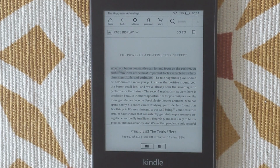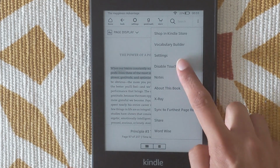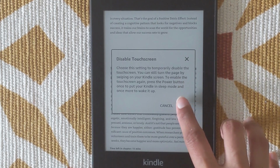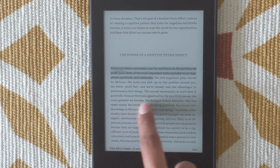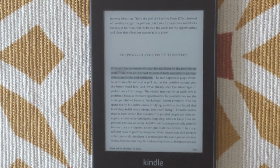The 5th feature that I really like is the fact that you can disable the touch screen. The reason I like to do this is because I have watched other YouTube videos about how to increase reading speed, and one of the ways that many of them talk about is using your finger on each line as you read it, because this stops your eye from jumping across the line, and it's more of a smooth flow, and that supposedly helps your reading speed.